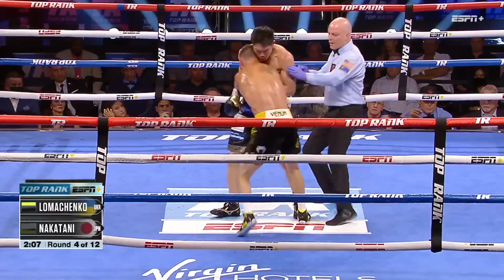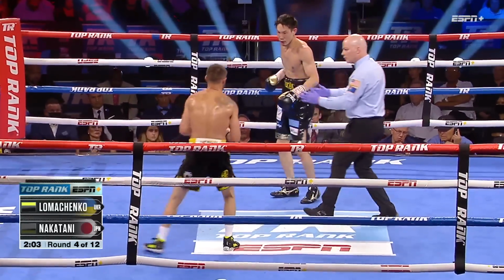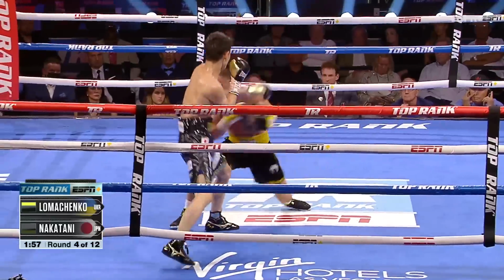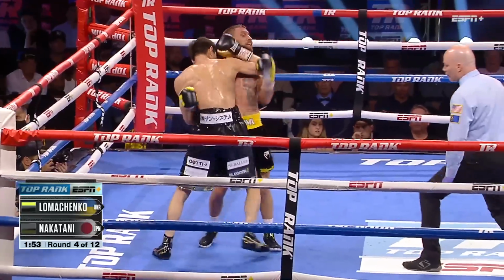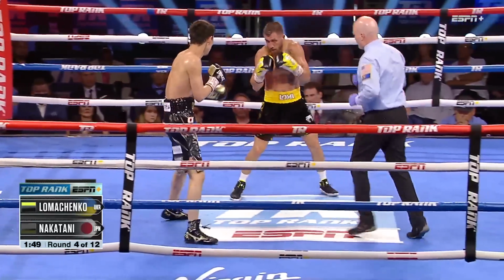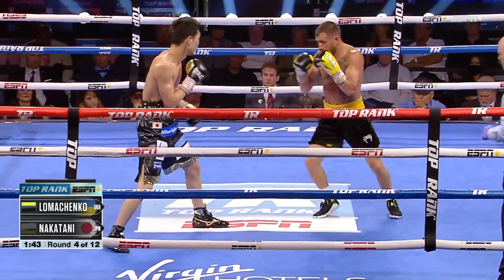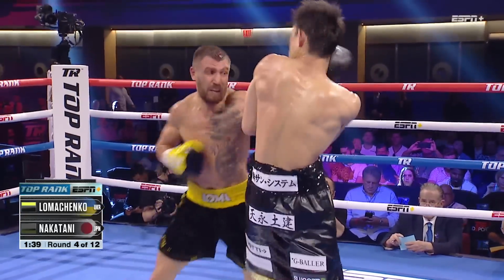See that body work right there from Nakatani. You can see Loma trying to pull his body away, lifting his feet up off the canvas. Nice move right there from Lomachenko, but didn't make Nakatani pay. That sequence right there was almost like a two-punch combination in terms of what it takes from a fighter psychologically and physically. Nakatani trying to hold on. Where is he? He's to my left. He's to my right. Just a tough situation that Nakatani's in right now.